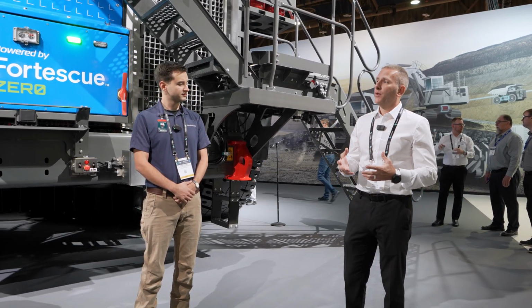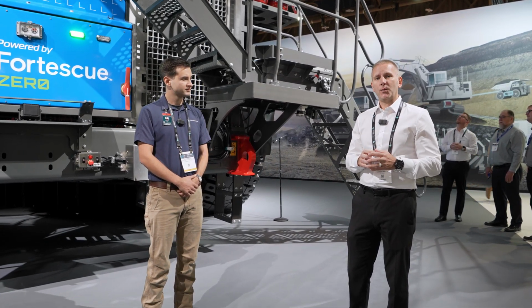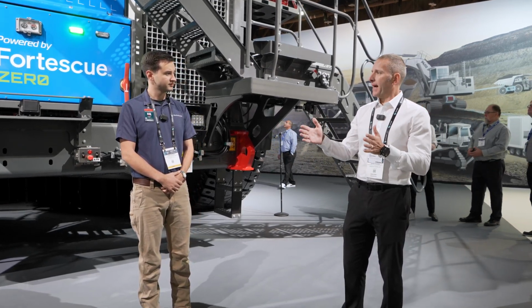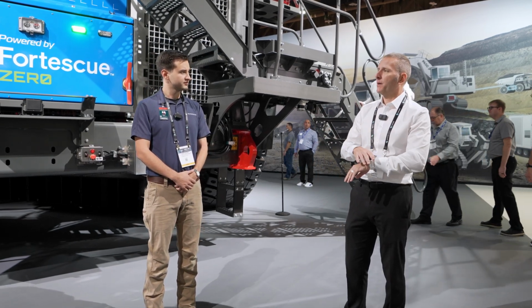Another unique thing with the battery electrification is that there are two methods we can use for charging. We can use a traditional charging method like you would on your electric car. There's a cable and you can plug it in. That takes time. It can take 15 minutes, 30 minutes to an hour, depending on which battery chemistry you use.